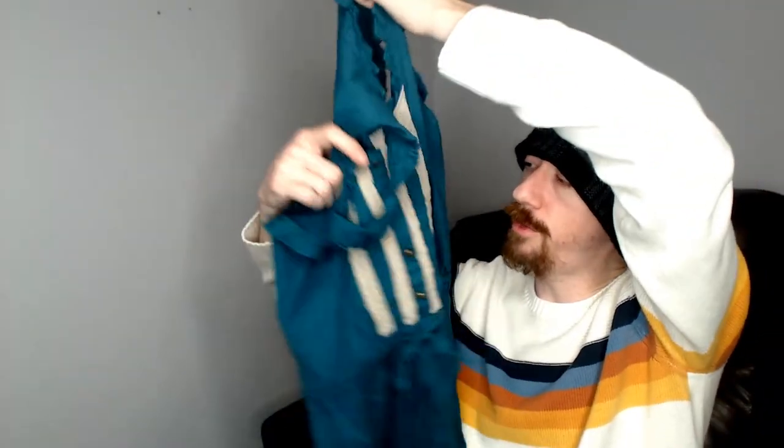All right. Up next, we have a Converse One Star. Converse? I thought they were just shoes. Apparently I am mistaken, because this is definitely not a shoe. This is a dress.